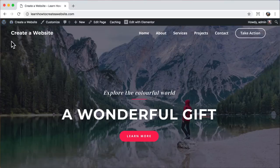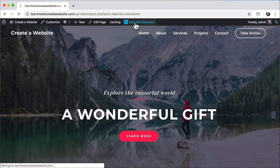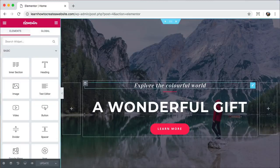So the next thing that we're going to do is the fun part, probably the part that you've been waiting for, where you're going to edit your website and make it exactly how you want it. So to do that, all you have to do is click on Edit with Elementor up here. And Elementor, again, is the page builder that we installed. Once it loads, we will be able to edit our website, and we can edit anything on here.